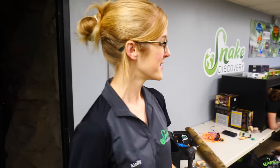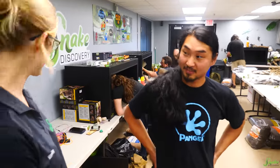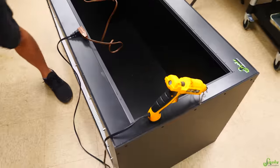Okay, everybody has grabbed their initial grouping of products that they want to use for their build. So we're gonna go around and see what everybody's initial plans are. All right. So, John, what's our plan? Your enclosure's all on the floor. Yeah, so we got the enclosure on the floor.